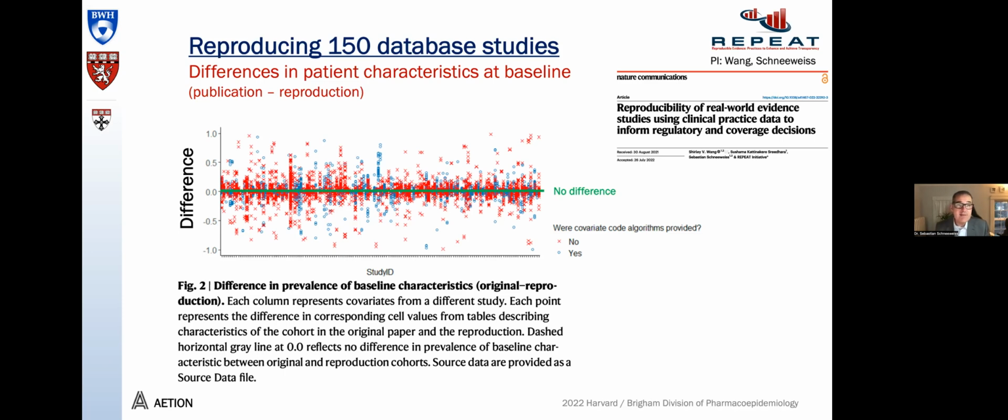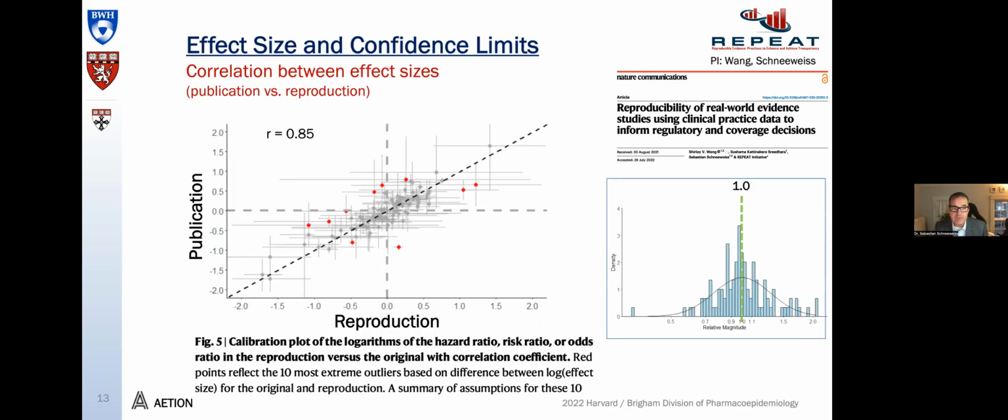And what we find is that everything should be on the green line. These are the 150 studies on the x-axis here. Everything should be on the green line, but it's not. There are some outliers where we really need to understand why, what was not communicated to the stakeholder. In this case, we were the stakeholder, so that we got these very different findings. And that's reflected also in the treatment effect estimate, where everything should be on a diagonal here. And you see a decent correlation coefficient, 0.85, between the reproduction and the publication.